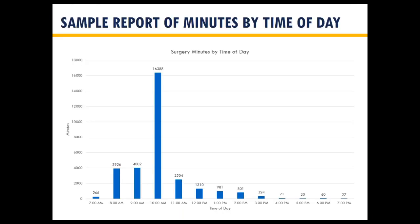So this is just a sample of surgery minutes. Obviously, at this facility most of their procedures took place at 10 o'clock in the morning, but it can really be helpful to show you when the bulk of your procedures are taking place. This is by time of day, but you would do the same thing by day of the week and by surgeon. So you would see case volumes and block utilization, and it's very, very helpful in planning your schedule.